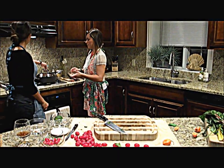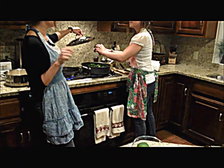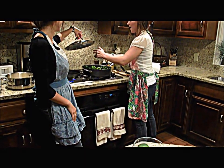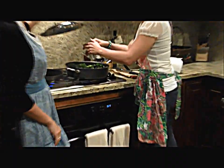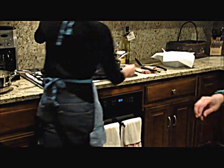So we're going to add this. We're going to take the lid off. We're going to put the Scotch bonnet pepper in. Once again, we use about a 1/4 of a pepper. Put that in there, and then we'll mix it up a little bit. I'll do that for you.